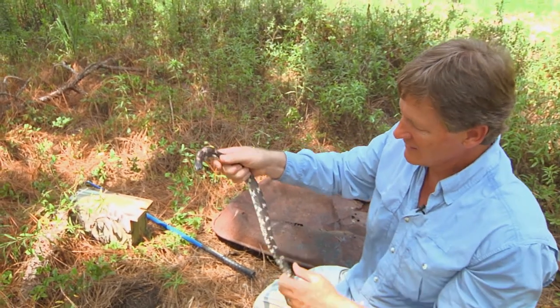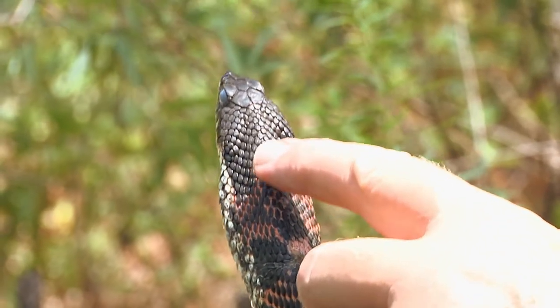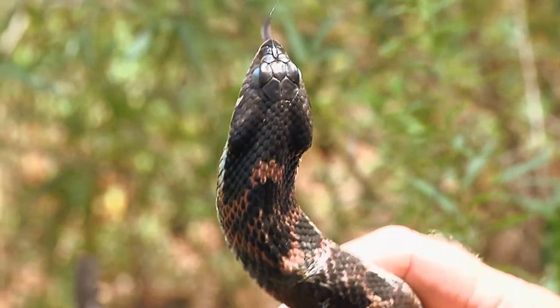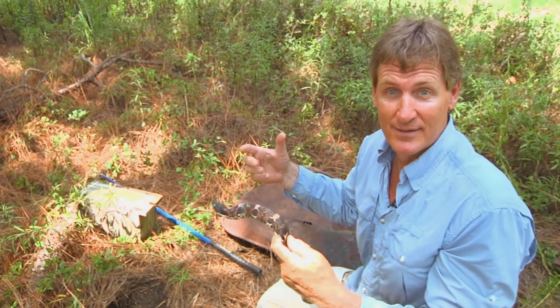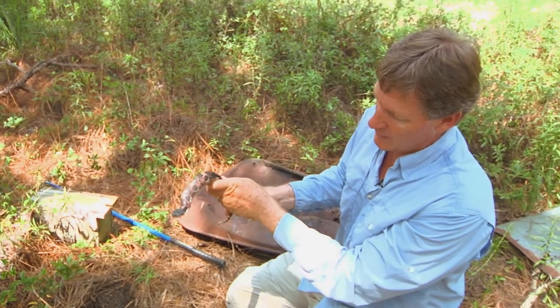Now, hognose snakes, often, this one's not performing too much, but they have a tendency to spread their heads out like cobras. Of course, that's supposed to scare me off and make me think they're bigger than they actually are. Sometimes they regurgitate toads, and sometimes they play dead, which is very impressive. But this one seems content to just kind of try and crawl away.